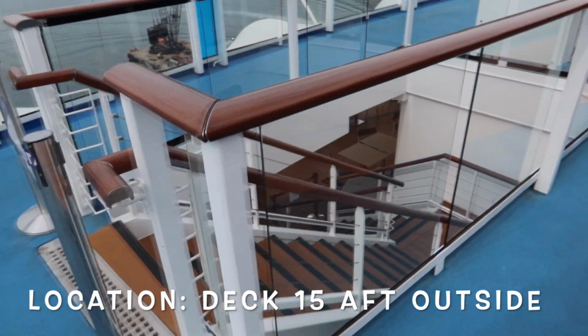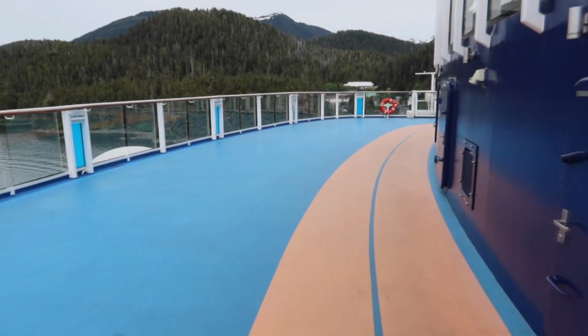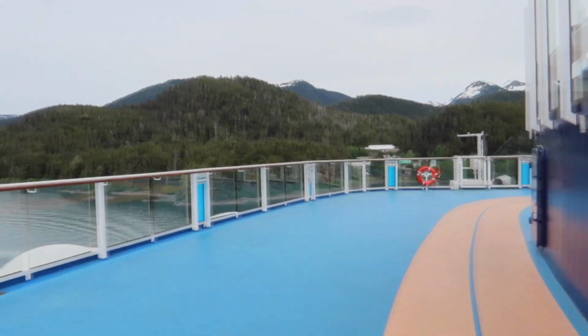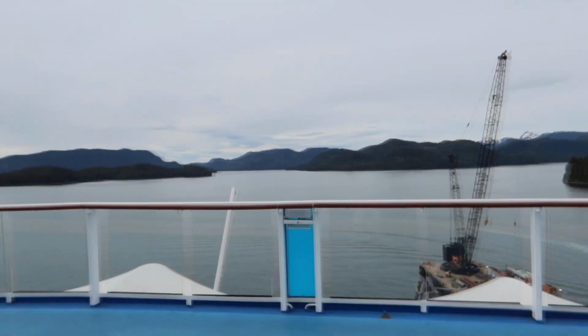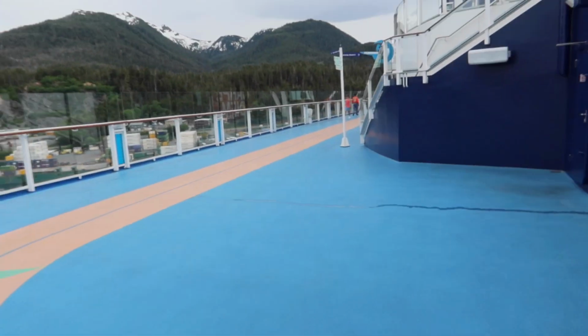All right, so now we are going to be on deck 15 aft. That stairwell right there actually takes you down to the back side of the Windjammer if you wanted to snag a bite to eat. And this right here is your jogging track. So if you wanted to wake up in the morning or afternoon and get a morning run in, this is the beautiful sights you will see.